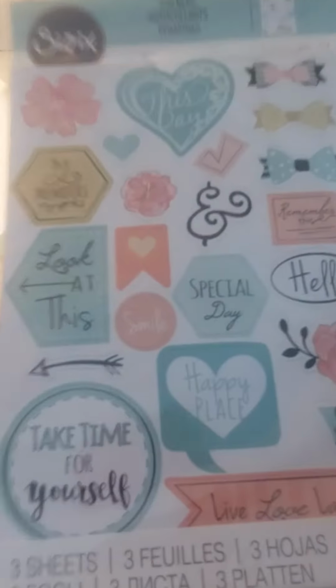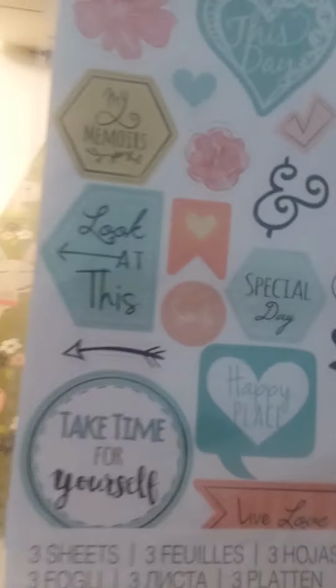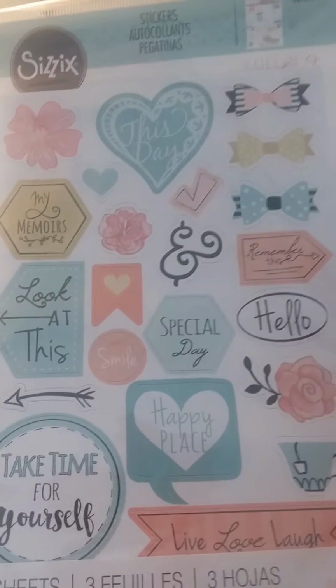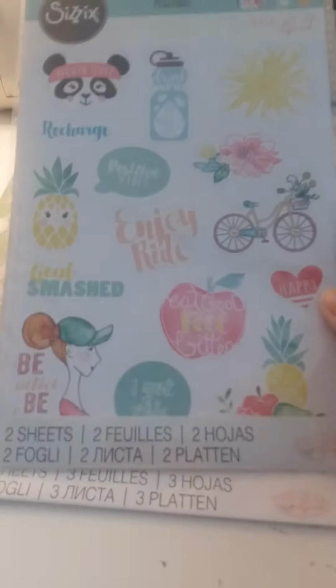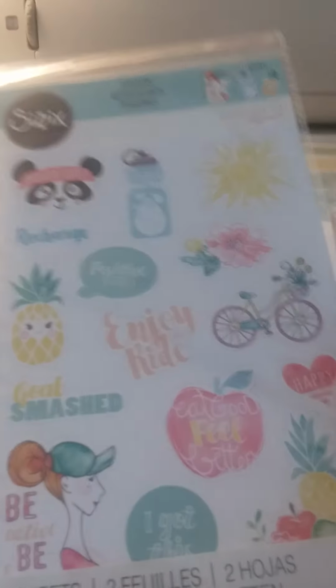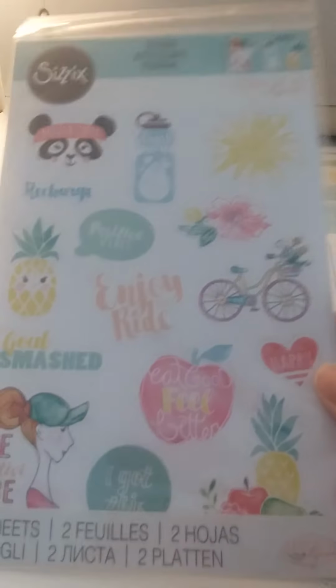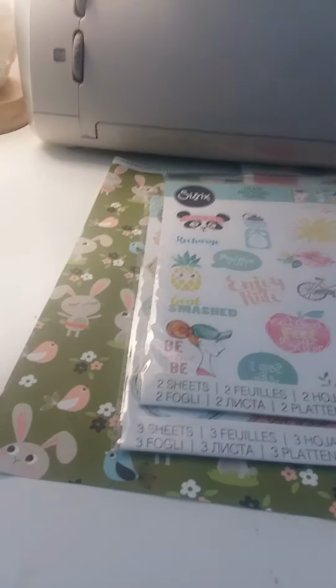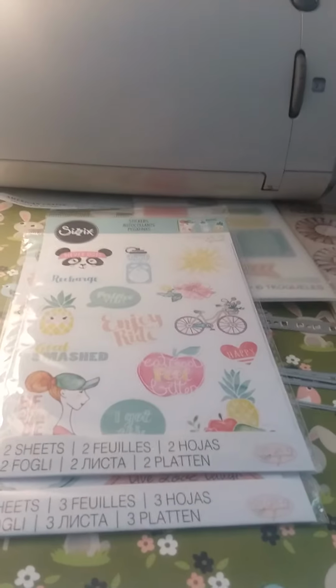Then there were some stickers that were on sale that were only $1 a pack. This pack of stickers has three sheets in it, and I just loved the soft pastel colors and the cute phrases, as well as this sticker pack, which has two sheets. I think that a panda bear is adorable, and then the fruit, the pineapple, the bicycle, I just thought they were great. So you may want to go on over to the Sizzix website and check out their clearance section because there are a ton of great finds.